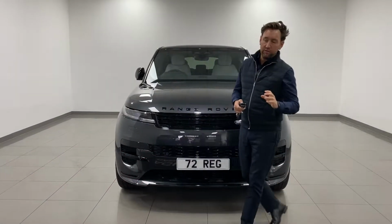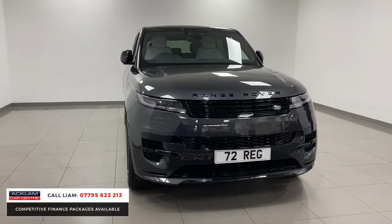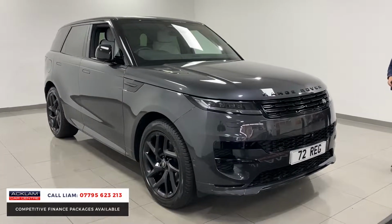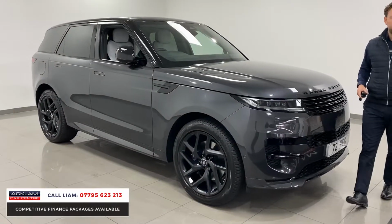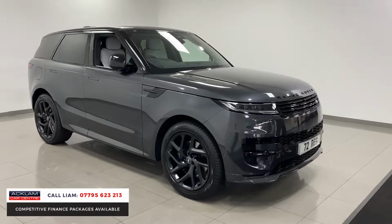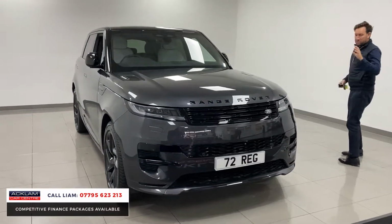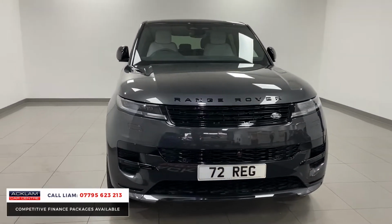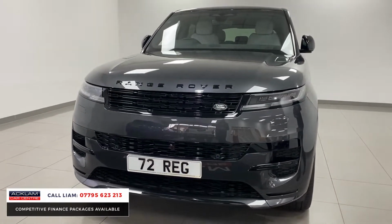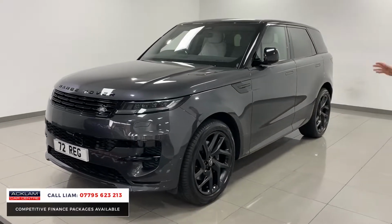Just arrived, another fantastic Range Rover Sport. Now, this car's a D300 R-Dynamic SE. But I've looked at what's available online for R-Dynamic SEs. They don't look like this. This car's Carpathian Grey, full black exterior pack, contrasting black roof, 22-inch Bespoke new generation two-tone matte and gloss design wheels. It's got a beautiful light cloud and ebony interior, which just makes it.